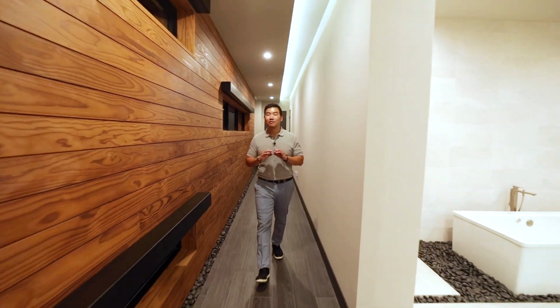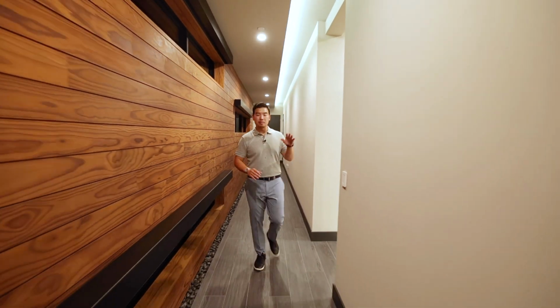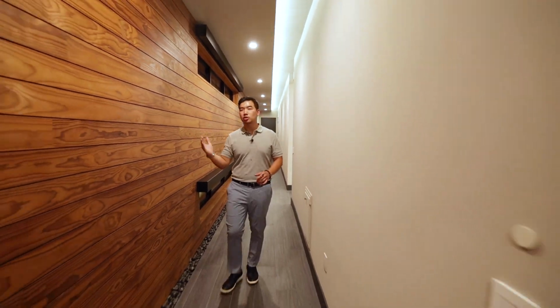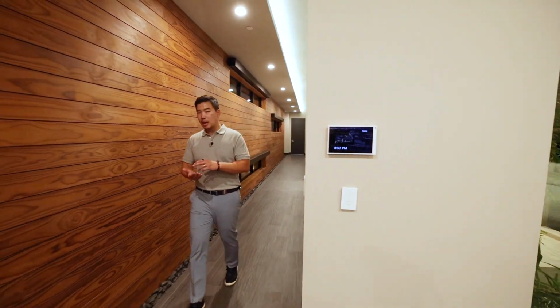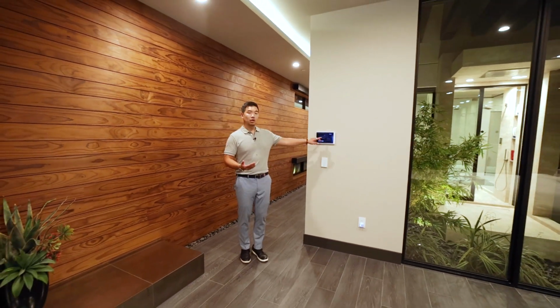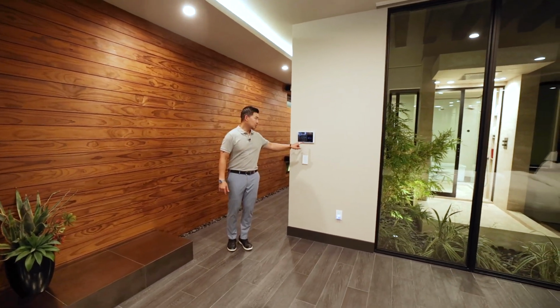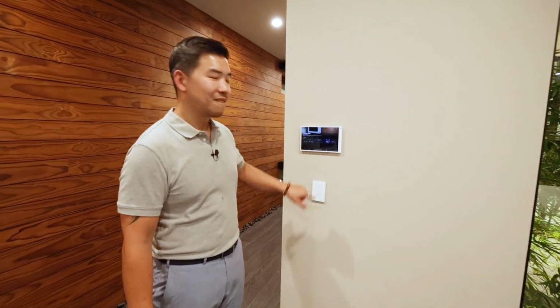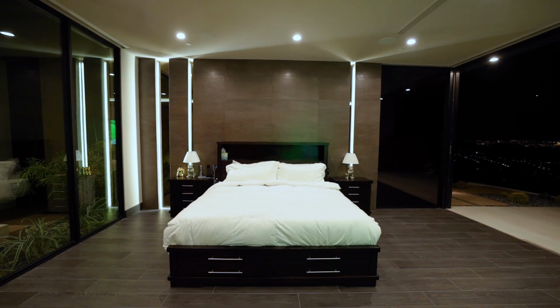Now the full house is fully automated, from the blinds to the music to the lighting, through the Crestron system that has paneled into every single room. Now you can also equip that with your iPad, so it just can be remote anywhere you are. You can probably hear the music right now, but watch what I can do here. Boom. Now this is the primary bedroom.